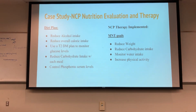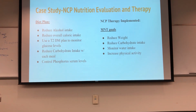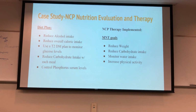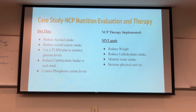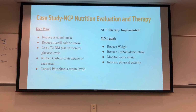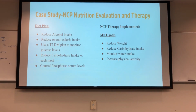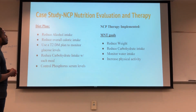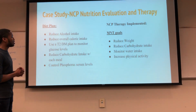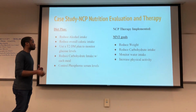Now, her new diet plan. Reduce alcohol intake. That can be alcohol and kidney. Alcohol is horrible on kidneys. We're going to reduce overall caloric intake. We're going to use type 2 diabetes plan to monitor blood glucose levels, get her blood glucose levels down lower. We're going to reduce carbohydrate intake overall with each meal and control phosphorus serum levels with a phosphorus binder. The MNT goals: we're going to reduce weight, which will also reduce the BMI, reduce carbohydrate intake, monitor water intake, and increase physical activity.